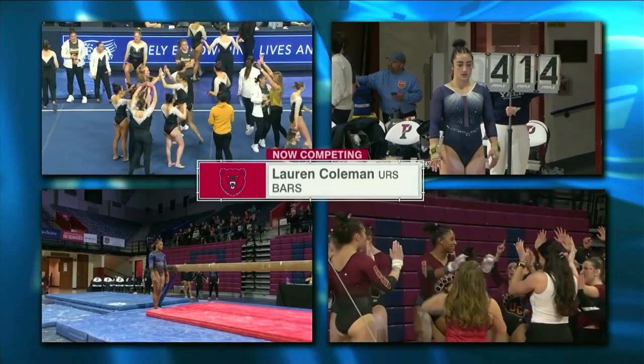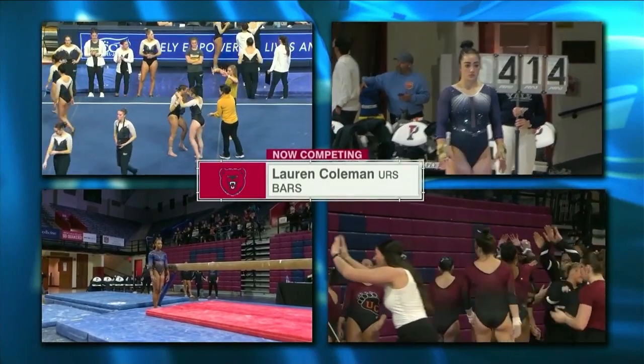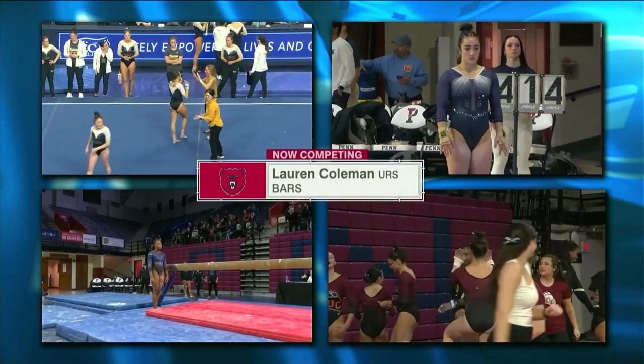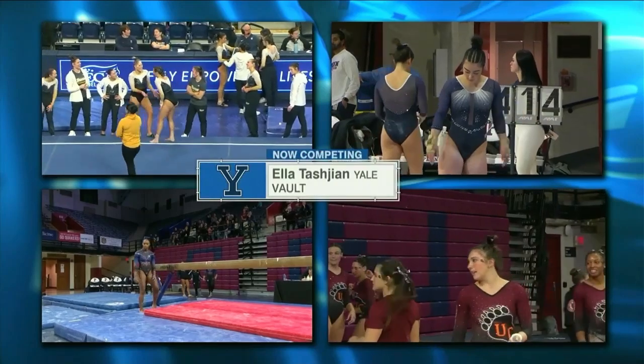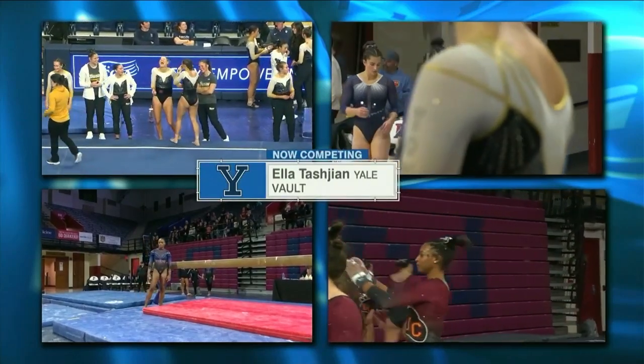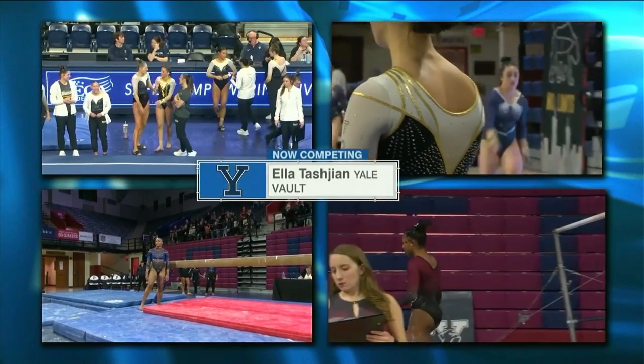Lauren Coleman wrapping things up on the bars, and as well, same time, Isabel DeCrew on floor for Towson, excuse me. Coleman for Ursinus, wrapping things up a moment ago. As we'll see how the Tashian go in just a second.